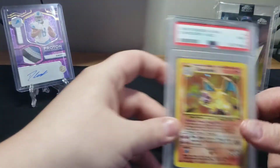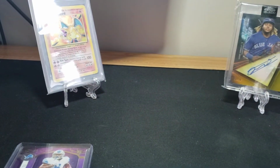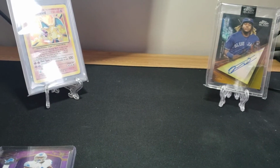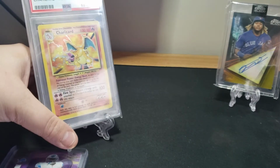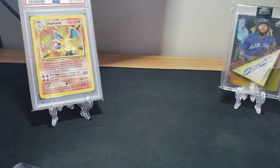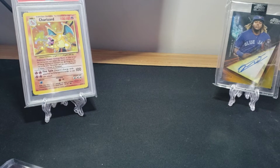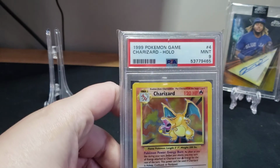The thing that really irks me is that you can go online right now and find 10s from PSA that are in way worse shape than this card right here. I'll put it right there. Seriously, you will see 10s with white edges on the back, around the corners, on the edges. Maybe not so many scratches on the holo, but this card right here really is clean.